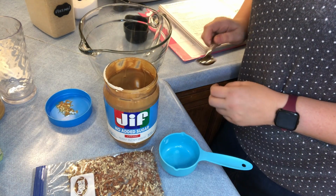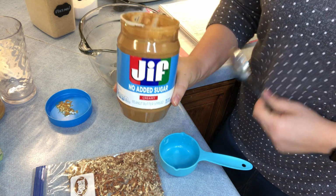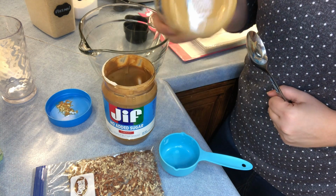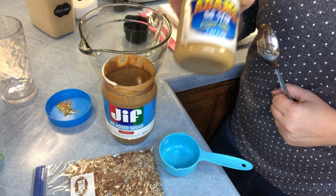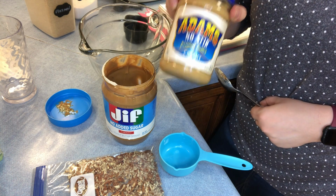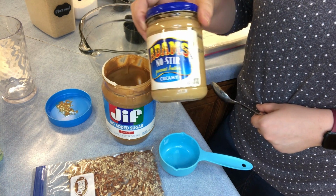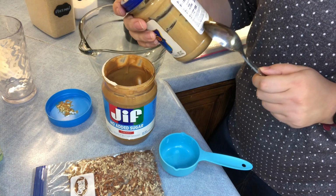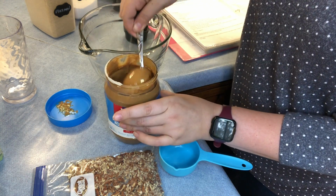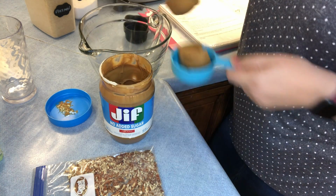Now we're going to measure out half a cup of all natural peanut butter. Today I'm using the Jif no sugar added creamy, which is very good. My favorite brand of peanut butter is Adam's No Stir, but I didn't have enough of it today, so I'm not using this. By the way, if you live in the eastern part of the United States, this is Smucker's brand. But in the western part of the United States, it's called Adam's. But it's the same company. If you look on the back, it says Smucker's.